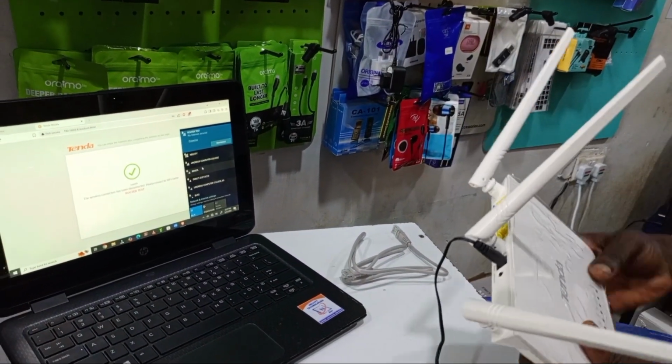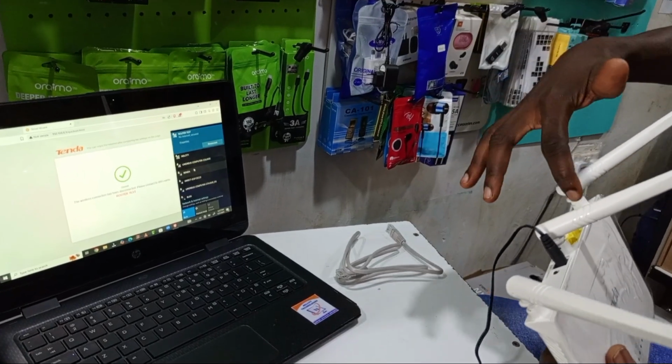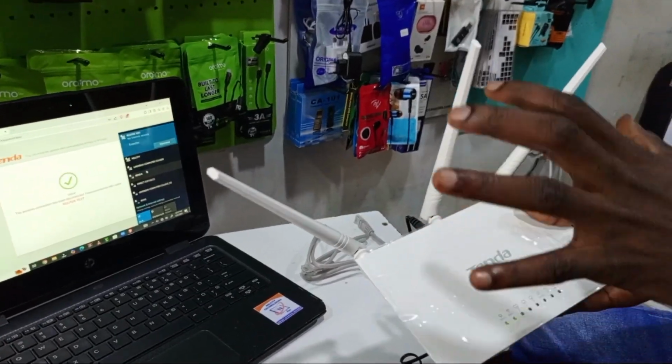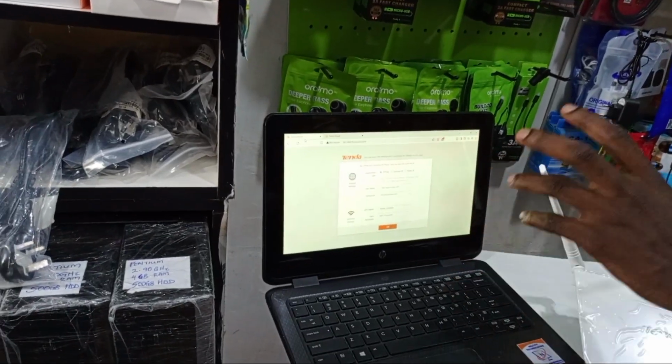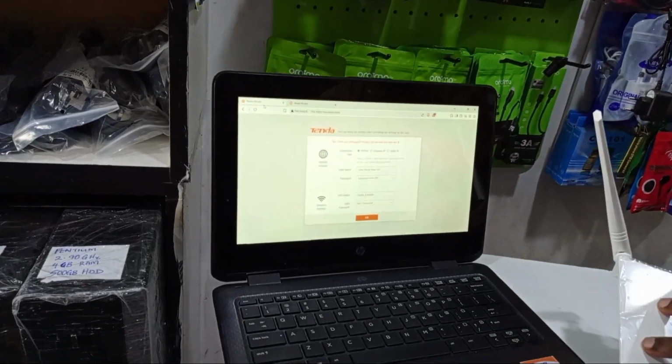So assuming we have the internet from the provider, now this router can be linked to also other devices. So that's the brief explanation to how to configure your router.